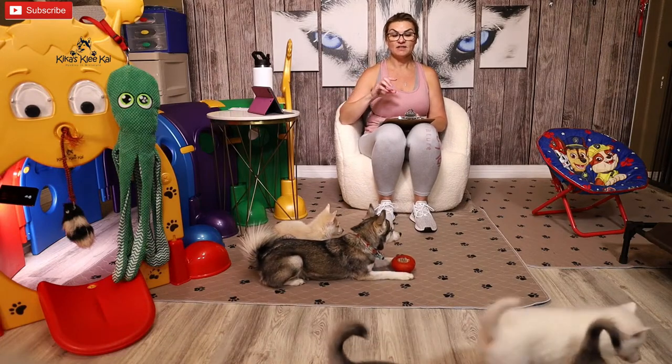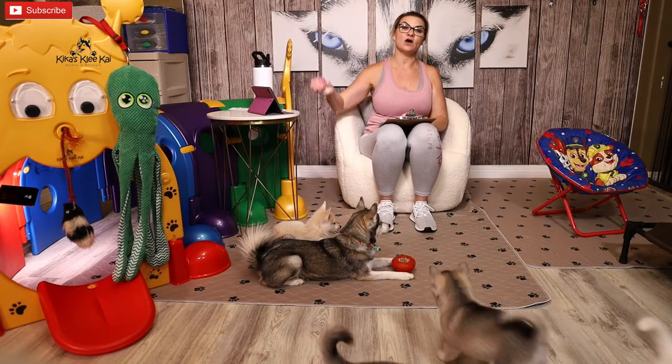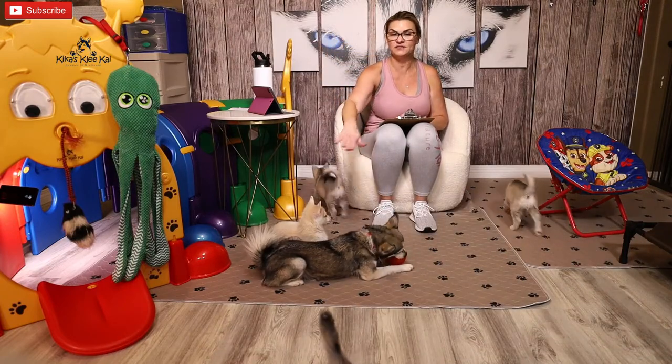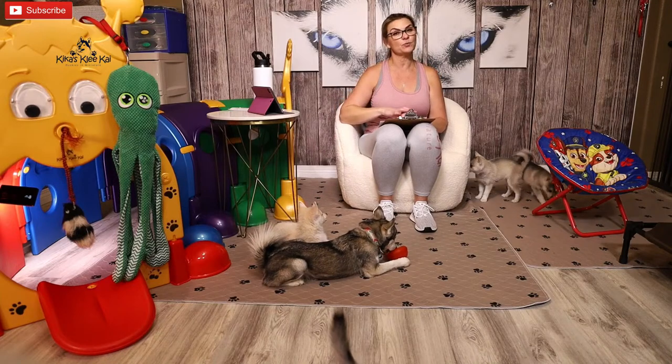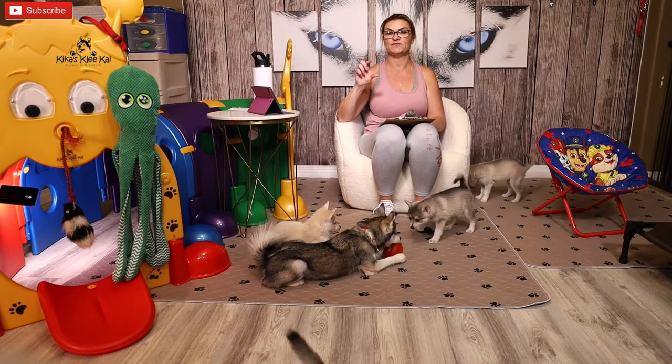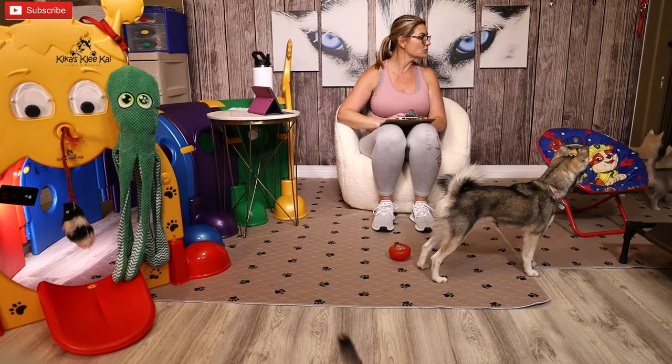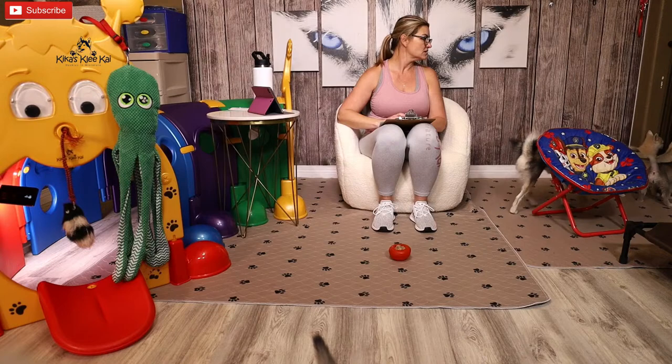They both should have somewhat long tails. The Alaskan Klee Kai's tail needs to be long enough to curl up and touch the top of their backs. So that's super important in the Alaskan Klee Kai. If they have too short of a tail, it's a fault. But the breed should have tails long enough.